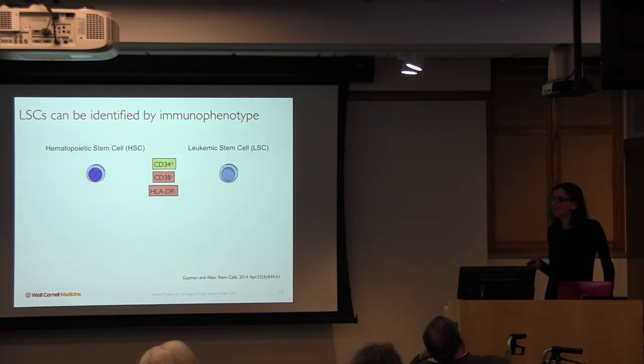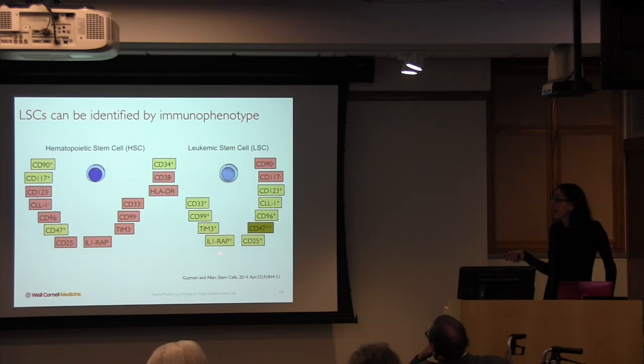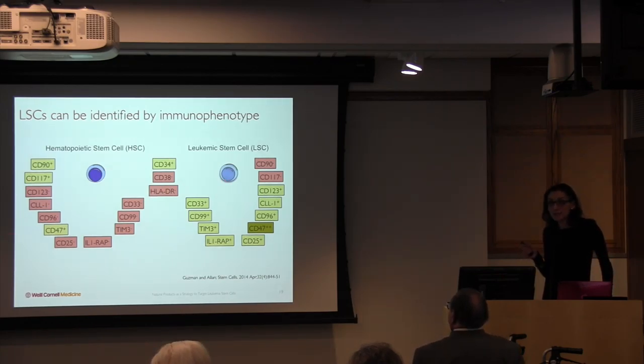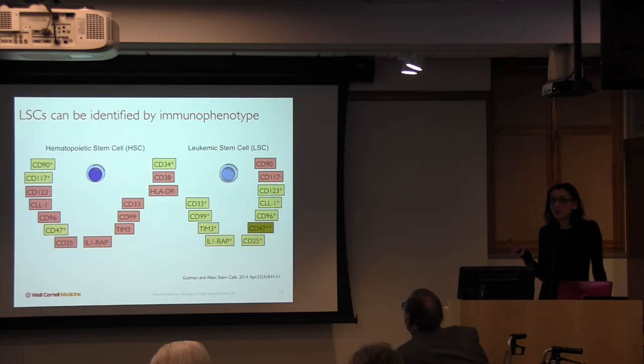over 10 years ago. And now we know more markers that can distinguish a leukemia stem cell from a normal hematopoietic stem cell. Labeled in green are the markers that are positive in either cell, and in red are labeled the markers that are absent in either cell. So you can see there are a good number of markers that can distinguish a leukemia stem cell from a normal hematopoietic stem cell, and the list will keep growing and growing.